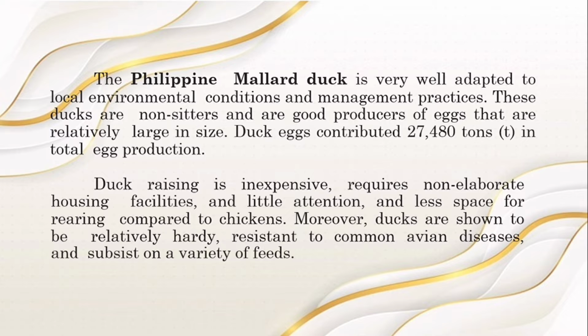Duck eggs contributed 27,480 tons in total egg production. Duck raising is inexpensive, requires non-elaborate housing facilities, little attention, and less space for breeding compared to chickens. Moreover, ducks are shown to be relatively hardy, resistant to common avian diseases, and subsist on a variety of feeds.